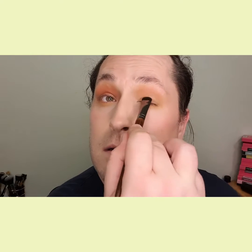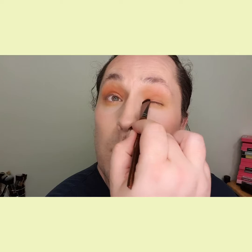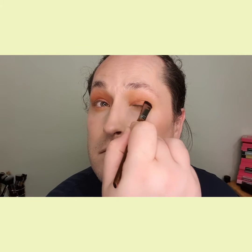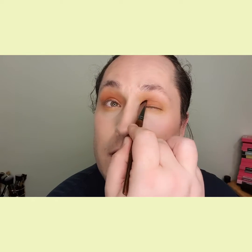So what's been happening with everyone? Keeping happy, healthy, and sane, one hopes. Melbourne's finally starting to warm up a little bit now. So I figured it was probably time for a bit more of a summery look. Me being me though, it'll still end up being smoky.